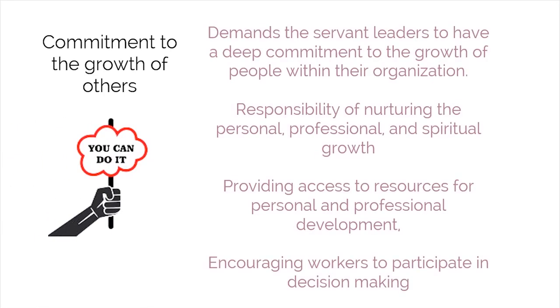Commitment to the growth of others is a feature that demands that servant leaders have a deep commitment to the growth of people within their organization. They take on the responsibility of nurturing the personal, professional, and spiritual growth of others. For example, providing access to resources for personal and professional development, encouraging workers to participate in decision-making.